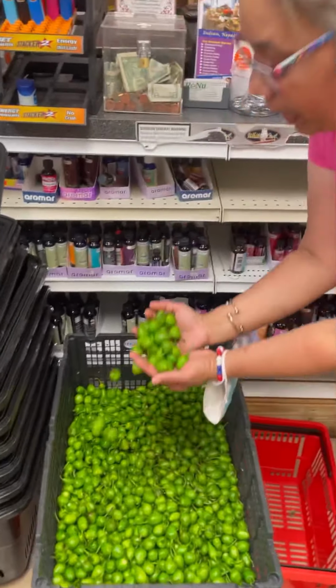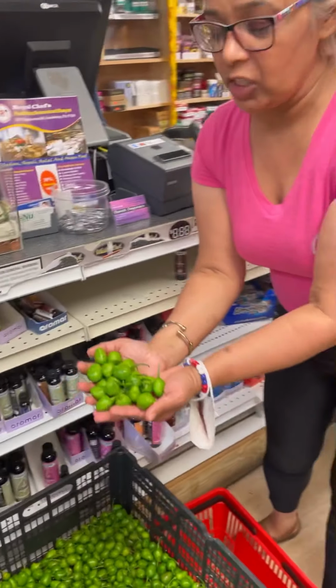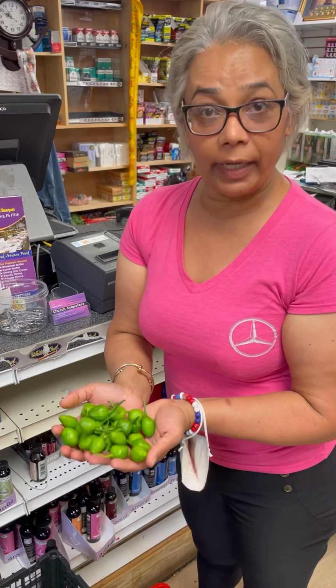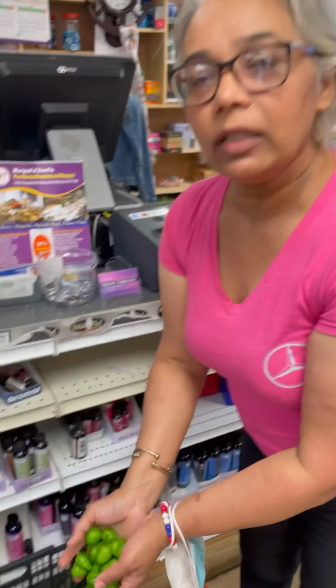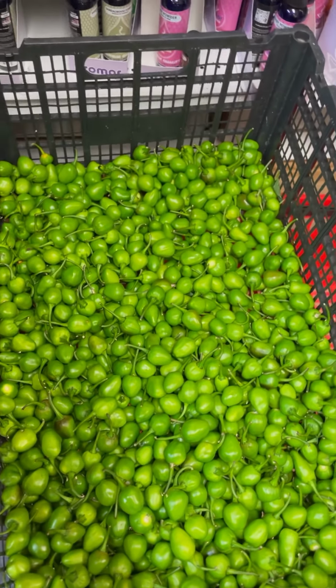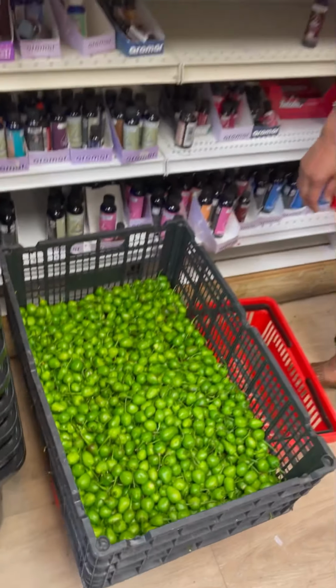This is from Nepal, and in the scale from 1 to 10, you know, the scorpion pepper is 10. This is a 9. It comes red when it's fully matured, but this is the green one. Very hot chili, so I'm going to get a couple of this and I'm going to pickle them. Dalla chili, that's the name of it. They run for like $12 a pound. So I'm going to try some of this.